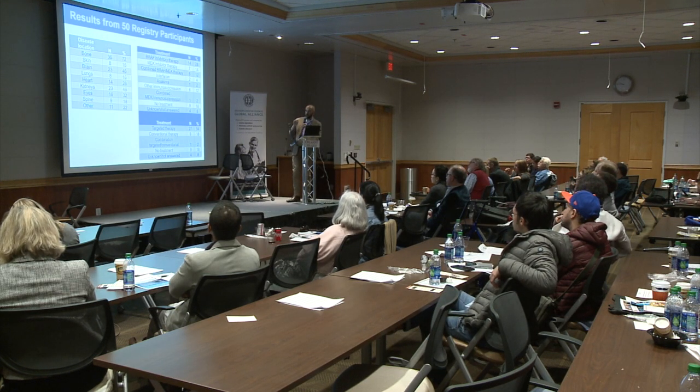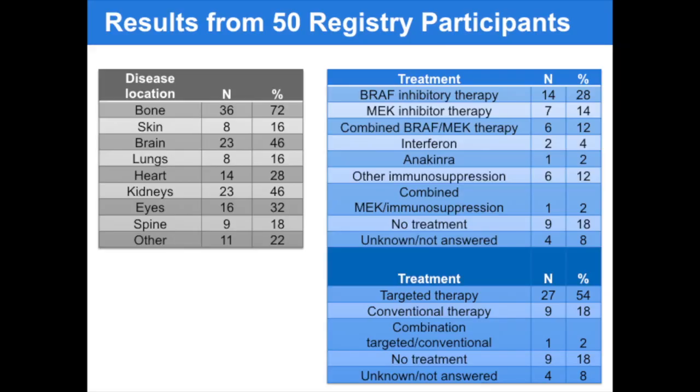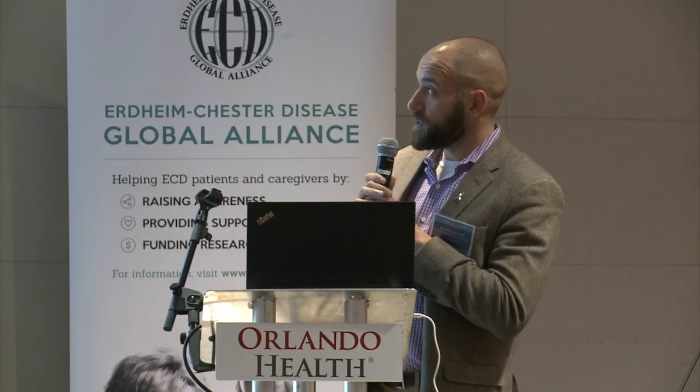In the upper right, it's broken down in a more particular way. On the bottom, it's a little broader. So about half of people are on targeted therapies, BRAF inhibitors, MEK inhibitors. About a fifth are on some kind of conventional treatment, immunosuppression or chemotherapy or interferon. And then actually about a fifth are not on anything right now, which was a surprise to me. So here's one of the punchlines.